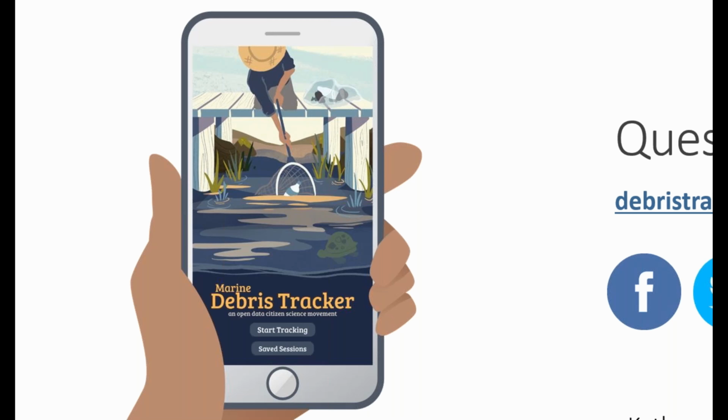But yeah, so we can customize new items as long as the organization that is using the list is okay with that. A lot of times they're using both Marine Debris Tracker and their traditional paper data cards, and we want to make sure that those match up as much as possible. Ooh, that's a good question.